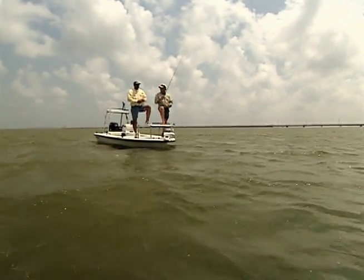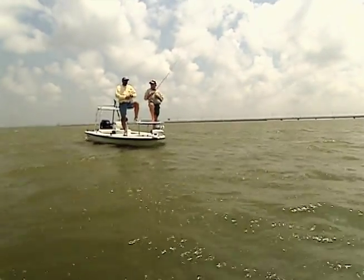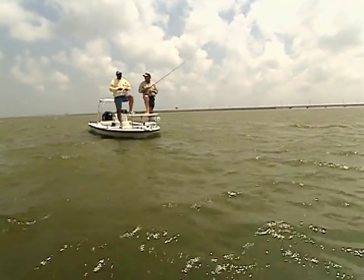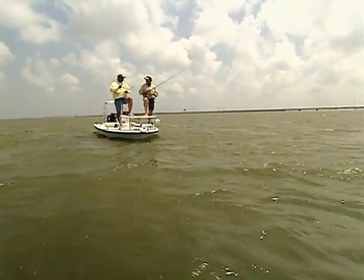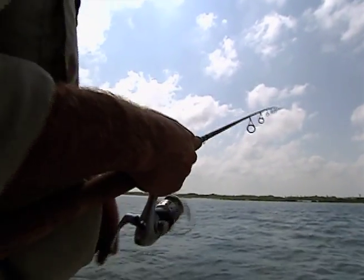You said that bouncing just pulls them back up out of the grass, huh? Pulls them back up off the grass. When you bounce it 3 or 4 times, the first time will pull it up off of the bottom, and the other 2 or 3 times it just shakes off any of the grass that might be accumulated around the bait or on the hook.